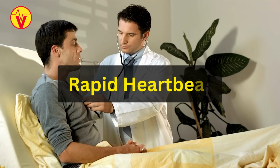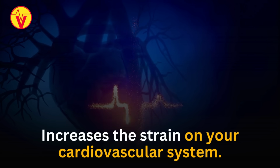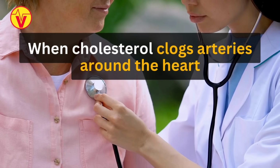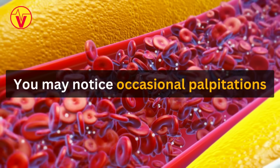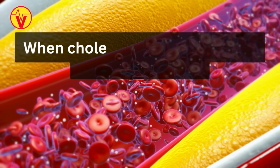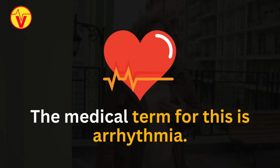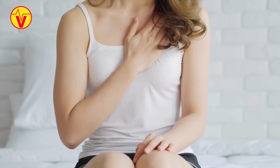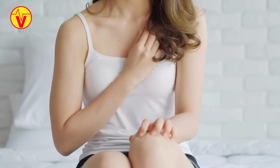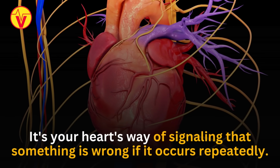4. Rapid heartbeat. Having elevated cholesterol increases the strain on your cardiovascular system. When cholesterol clogs arteries, the heart reacts by pumping harder and faster to circulate blood through the narrowed vessels. You may notice occasional palpitations or a racing, fluttering heartbeat when cholesterol restricts blood flow to the heart. The medical term for this is arrhythmia. While anxiety or caffeine can also cause a rapid heartbeat, it's your heart's way of signaling that something is wrong if it occurs repeatedly. A resting heart rate consistently over 100 beats per minute may be linked to high cholesterol.